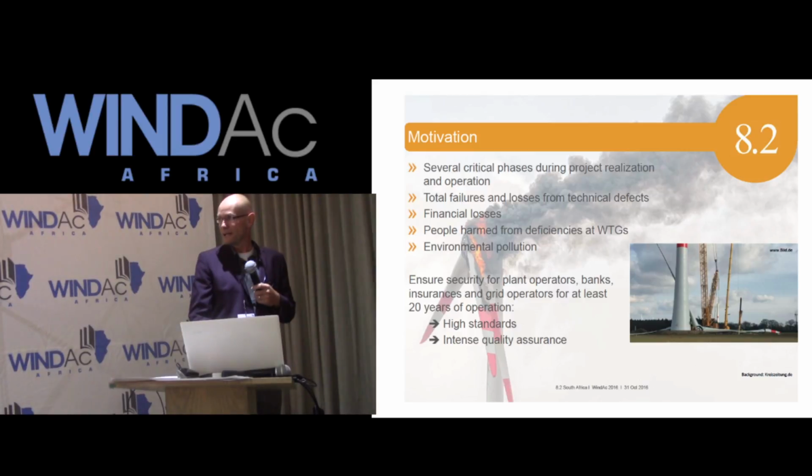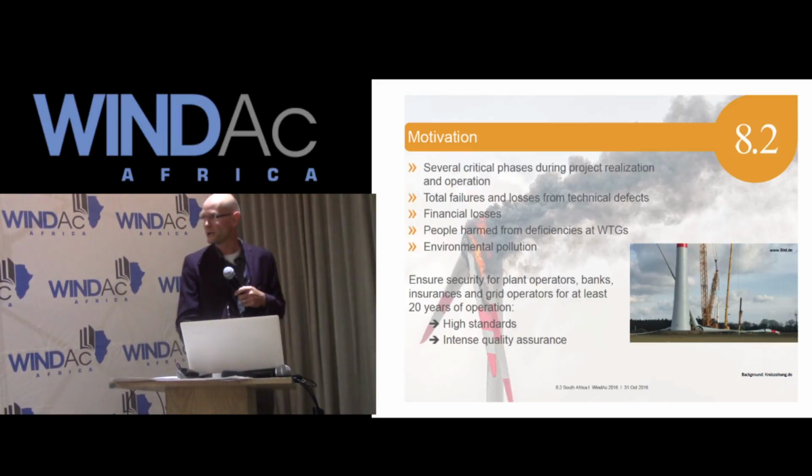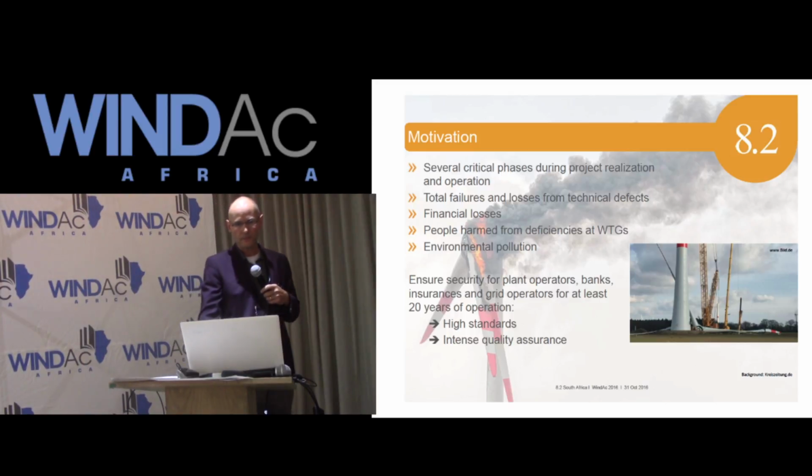What we saw and still see from time to time are damages like you see in the background, a full rotor falling down. So this is total loss, or even during operation you see turbines burning off by lightning strike, or even from operational failures. Going a bit more into details, we'll go step by step.